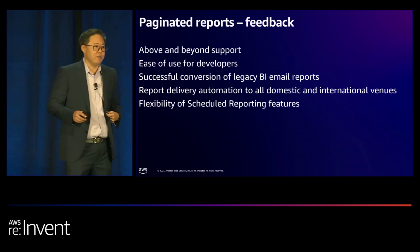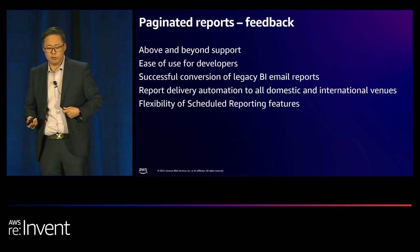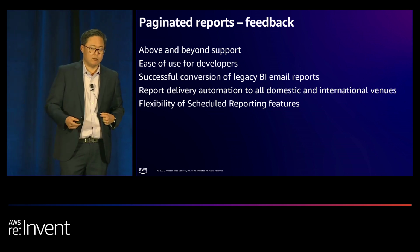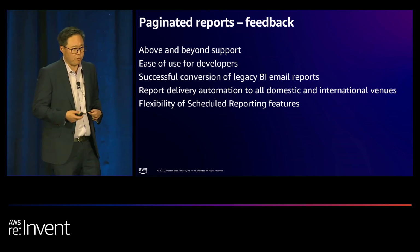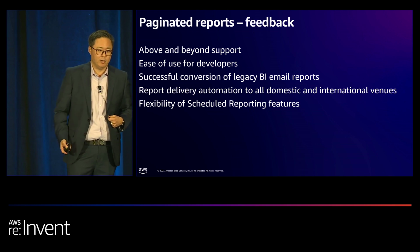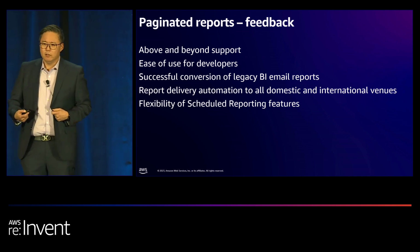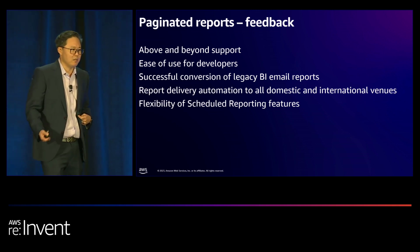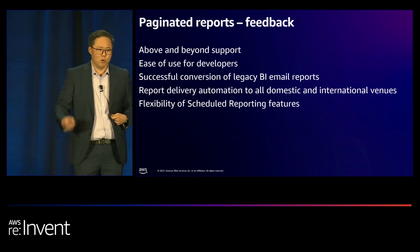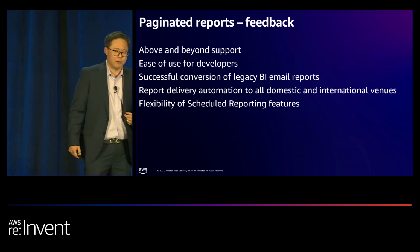And I want to say the feedback from after our completion of creating our reports was great. It was outstanding. The support that we received from the AWS support team was above and beyond. Yes, there were times where we had questions, we got stuck, but they just jumped on. No matter if it was 11 o'clock at night or early in the morning, when we had issues, they were right there to jump on a call with us.